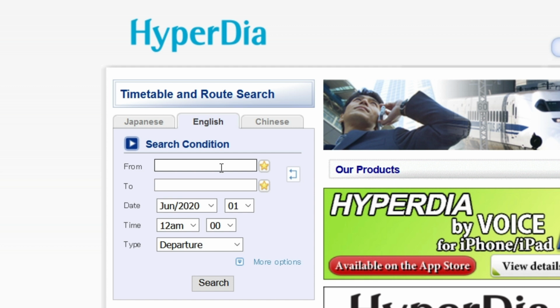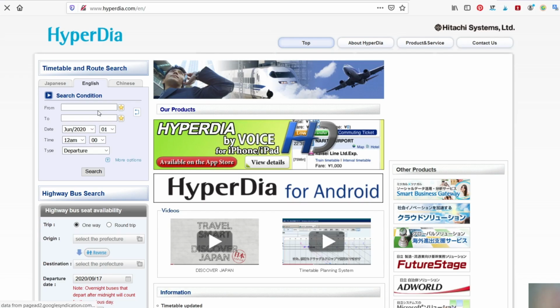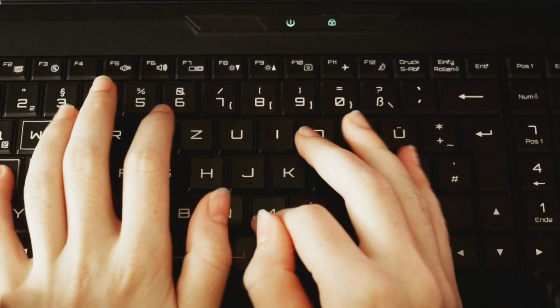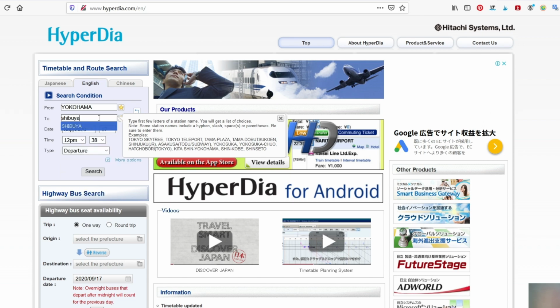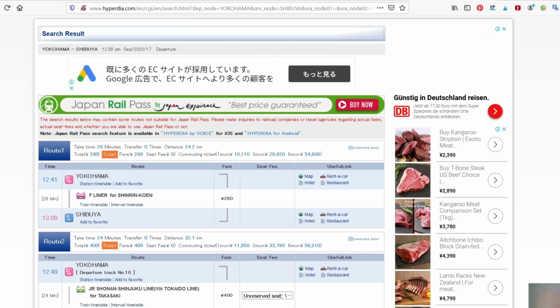Right there you can type in the train station you enter and the one you have to go to. You can check the dates and the time, and even decide whether it should be the time of departure or arrival, which is super convenient. In my sample, I want to go from Yokohama to Shibuya. Just type in the first 5 letters and the train station should show up in the list, which is really handy. Click on search and wait until the next site opens.